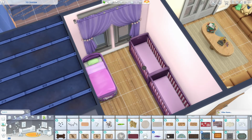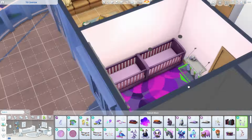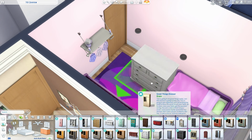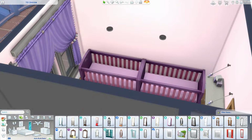So we're just starting up in this room. I think that this room is adorable. I really love the purple. I think the rug matched really well. Like I said before, I don't really like using toddler beds in builds. I don't know why I've got a problem with it. It's just kind of like an unusual shape to try and fit in.